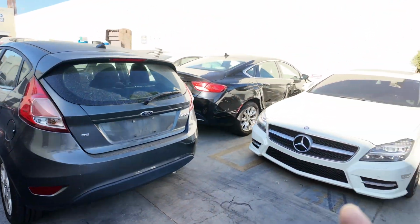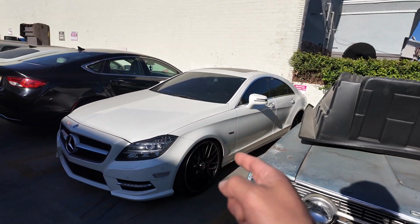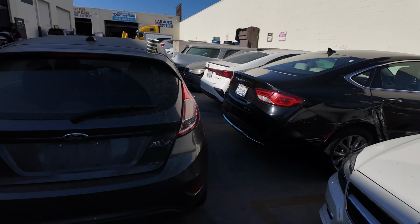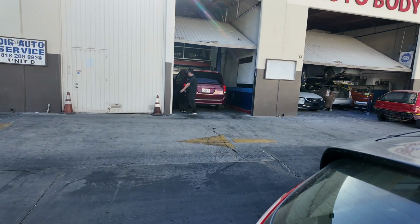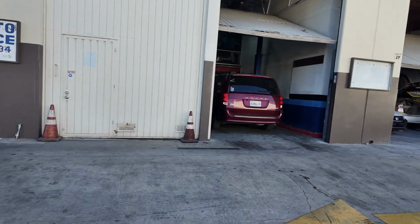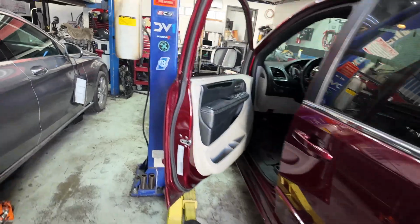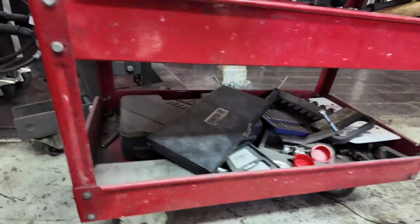That's super good. CLS with bad suspension. The air compressor for the suspension went bad, and it's going to be replaced soon. And what I want to show you today, so that's the shop and the Chrysler I've been filming before with the ticking noise. So the ticking noise got fixed, and the camshaft was the bad one. Actually, I can show you right now what the problem of the ticking noise is for the 3.6 engine.